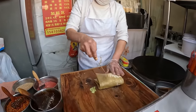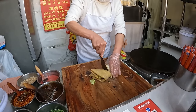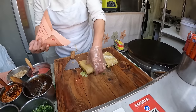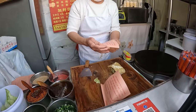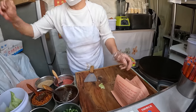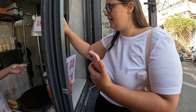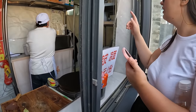Look at this, folded over, filled with that cabbage, the lettuce. I think it's lettuce. Well, that looks absolutely fantastic, doesn't it? Wow. Always cut it in half for us. What a nice colour, eh? That's absolutely fantastic, isn't it? Should we buy one for our friend? Yeah, we can bring some for our new mates. You have one more?